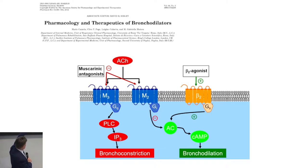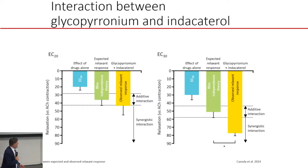And again, we understand at a biochemical level how this happens, but there is interaction between the two, which suggests, therefore, that we should be giving both classes of bronchodilator together to increase lung function improvement. In some experiments from one of my own PhD students working a number of years ago, we took glycopyrronium as a muscarinic receptor antagonist. We took indacaterol as a beta agonist.